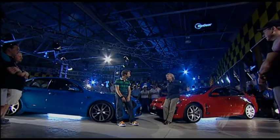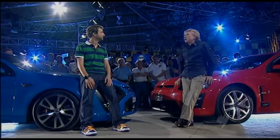It can divide families. So I grew up in a Holden family. My dad drove Holdens, my grandfather drove Holdens. So I saved up, got my first car, and I bought a Falcon just to annoy my dad.